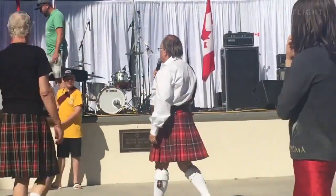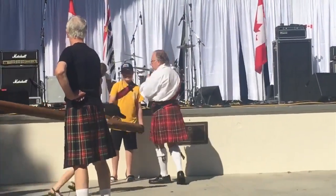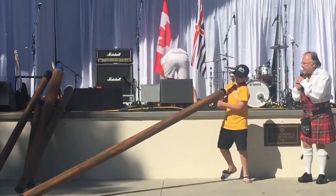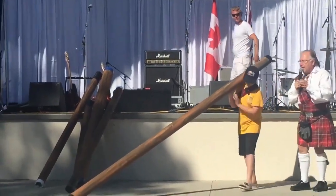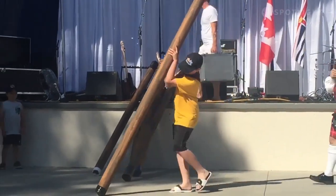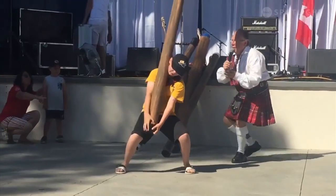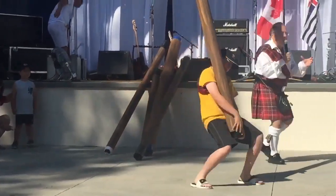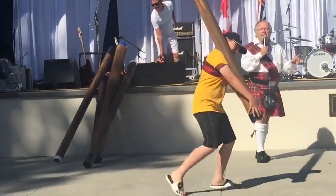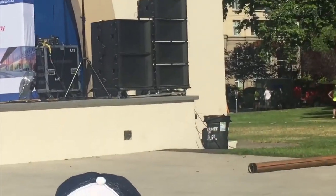So we're going to start off with Josh McTavish here, who's going to demonstrate how to pick up the caber and toss it. So pick it up carefully, lad. Watch your back. Bring it up. And pick it up, watch your back. Bend low. That's right. Oh, and you got a balance. It's all about balance. And you're going to try to throw it, lad, and try to flip it end over end. Oh, give it a toss, laddie. Oh, good job, lad. Look at that.